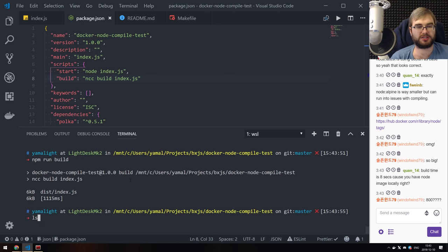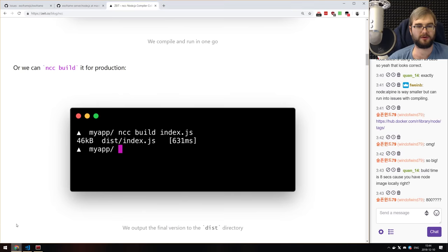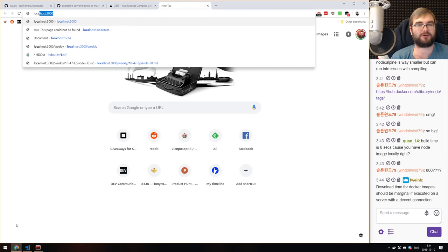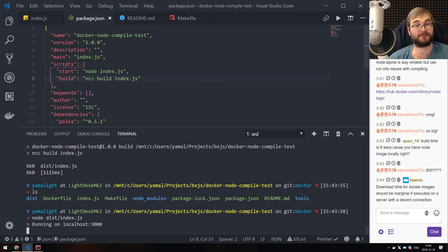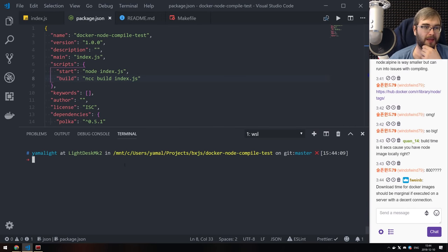dist/index.js, 6 kilobytes, really? I can just run dist/index.js now, and that would start the server? Like, this thing is incredible. Yep, that works. 6 kilobytes. Holy shit. All right.